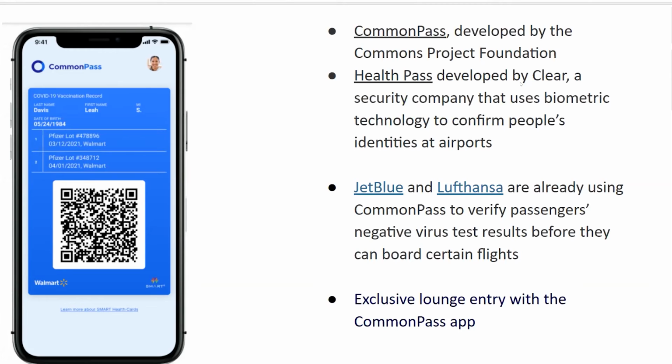Folks that have done business travel or any sort of travel know Clear, because you can streamline and get a fast track through the airport security gates. It uses biometric technology to confirm people's identities at airports. And right now, JetBlue and Lufthansa are already using CommonPass to verify passengers' negative virus test results before they can board certain flights. The EU is also doing something like this, a green digital certificate for people, which can integrate testing, recovery status, and vaccination status.